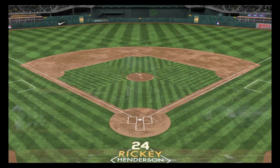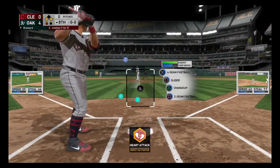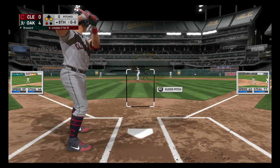Your attention, please. Now at the plate, Jamie Lynn. And he's got runners at the corners here with only 1 out. Gotta get a minimum, a sac fly.